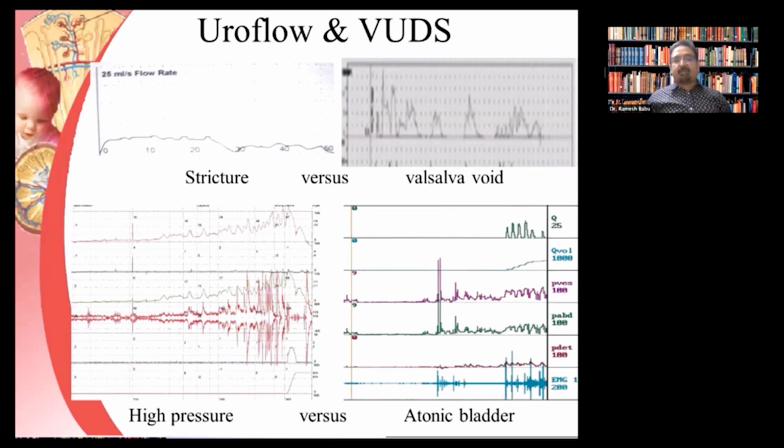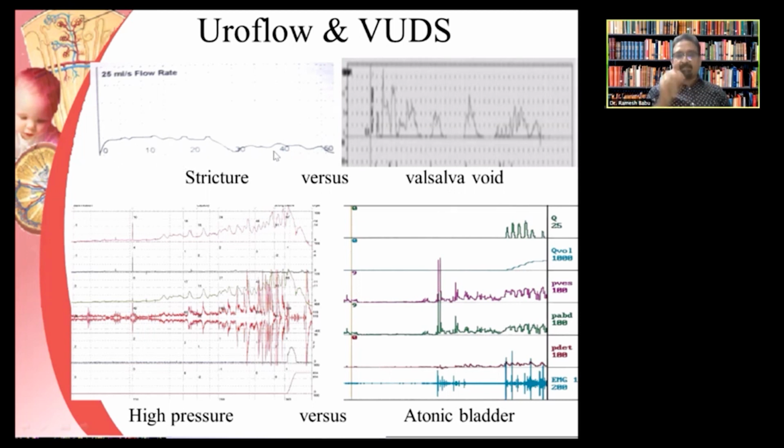So if somebody is having a poor flow, that can be because of a stricture where the flow is very flat, or it can be because of poor bladder contractility. That can be a typical interrupted voiding with Valsalva voiding, where abdominal straining is causing the emptying.